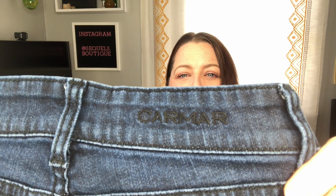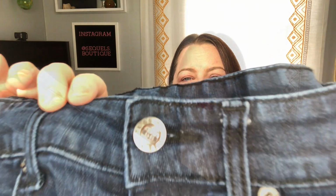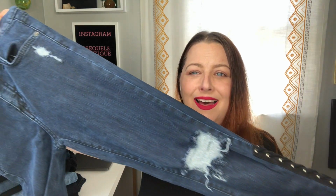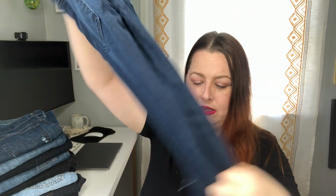I never heard of this brand before, Carmar, but based on the button, it looks like it's Route 66. So I don't know if these will really sell or not. I wouldn't think Kmart jeans would move. I think they would go in the Old Navy pile, but they are a very cute style with the distressing and then the lace up. So I figured it's worth it to give it a try.